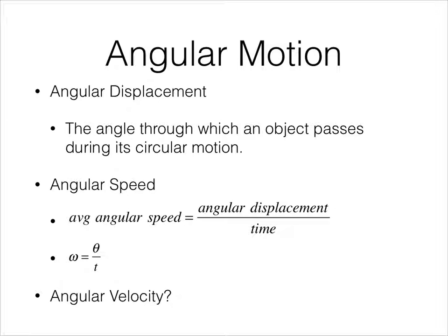All right? So first we're going to talk about angular displacement. Angular displacement is the angle through which an object passes during its circular motion. So if I have, going back to the beginning, my person here playing with their rock on the string, and the rock swings around this far, the angle that it has gone through, that is your angular displacement right there. It's not a length, it's the angular displacement. How far has the angle gone through?